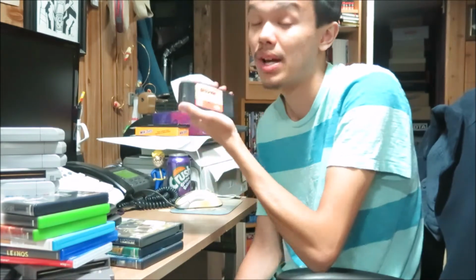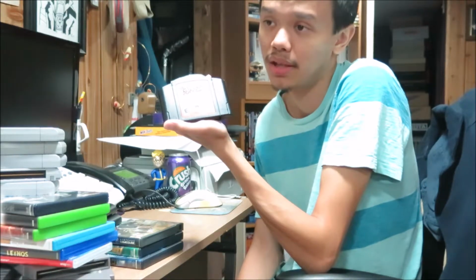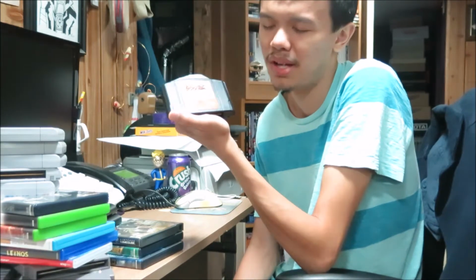And the last game I got here is Rally Challenge 2000. This game I've never seen before at any store in the city. I can find it on eBay, but I've never seen it in stores before. So I think that's what made it all the more incentive to get this.